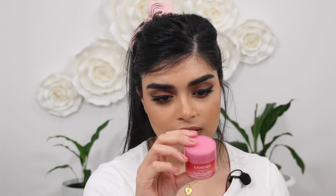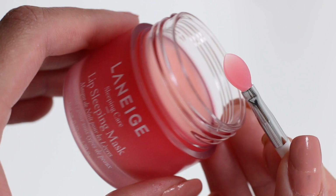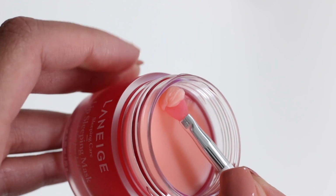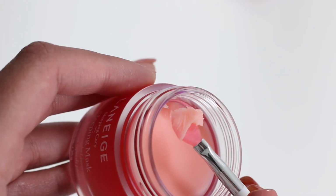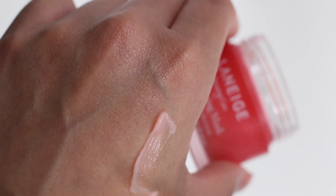It says it's nourishing and plumping. Wake up to baby soft lips. This nourishing overnight lip mask is enriched with berry mix complex to leave lips smooth and soft. The only test that I want to do is when my lips get really broken and chapped, and then I want to try it. I've had relatively dry lips, but no cuts, because sometimes I get little cuts on the outer edge of my lips from flossing. So far I really like this.